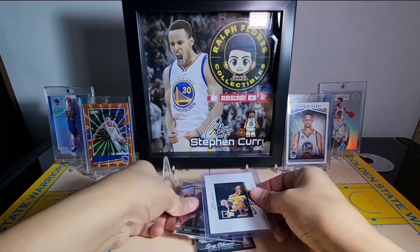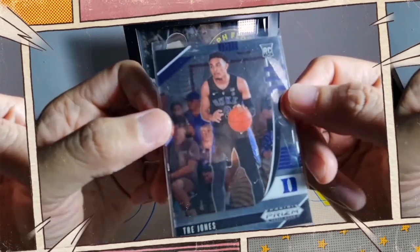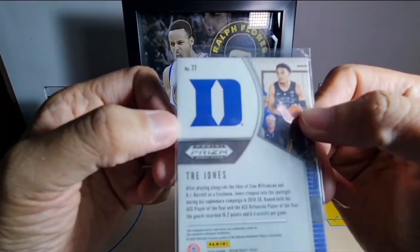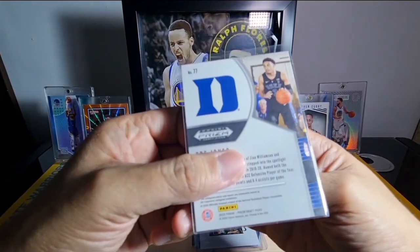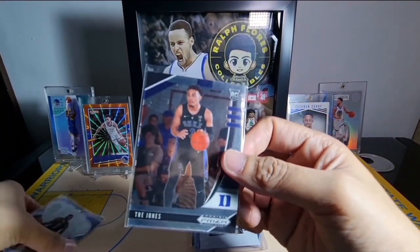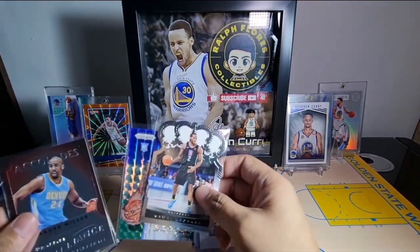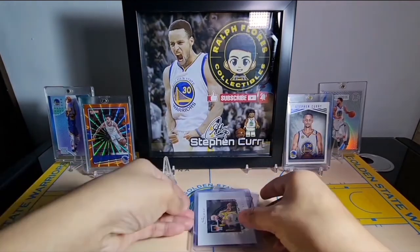Next, we have another RC card, Trey Jones, Panini Prism, number 77, Prism Draft Picks. So meron na tayong dalawang RC card from this repack.